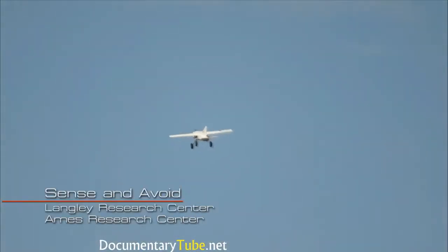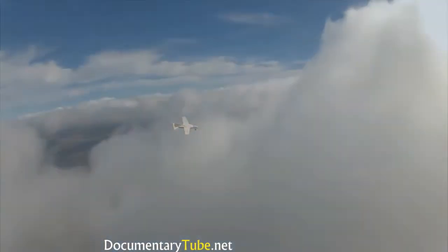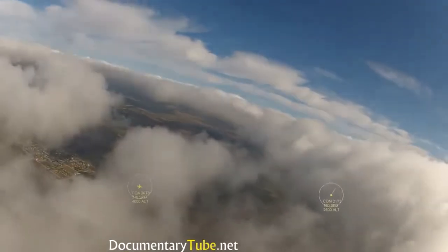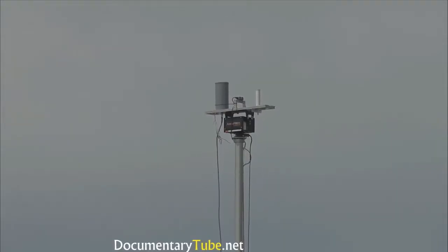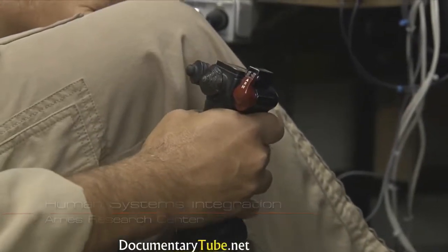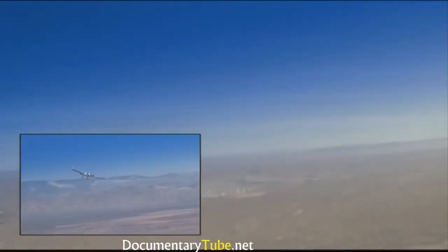The sense and avoid challenge is focused mainly on the see and avoid problems UAVs have, because there is no pilot in the cockpit. Technology will need to be developed that will, in essence, replace the pilot's eyes with incredibly accurate radar, helping UAV pilots on the ground avoid any nearby aircraft. The command and control challenge will develop a new radio system that will be integrated into the NAS, allowing for reliable and secure communications. The human systems integration challenge is essentially a human factors challenge that will help configure uniform ground control systems and displays to enable ground station pilots to work effectively.